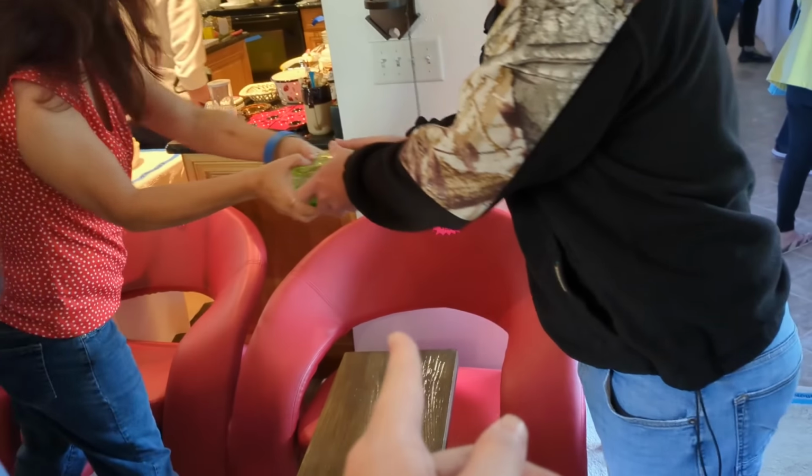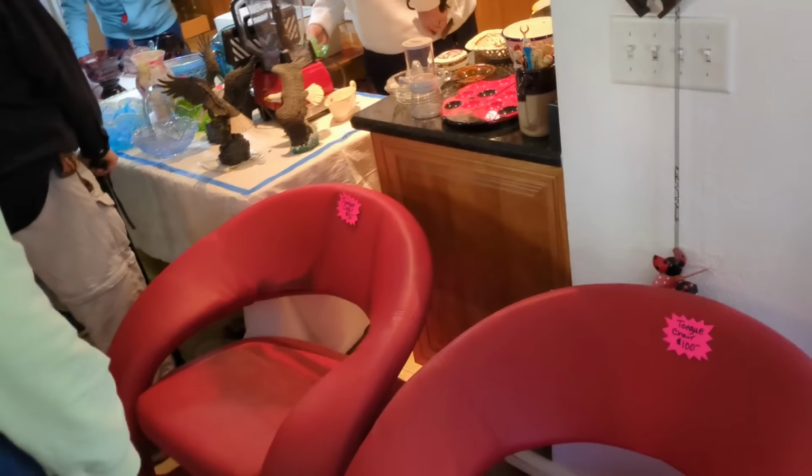I know, $50 for those. See, right there, somebody's grabbing stuff off the sold table. So I'm glad to be under the table.